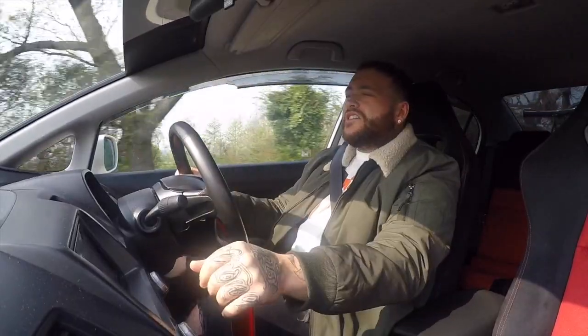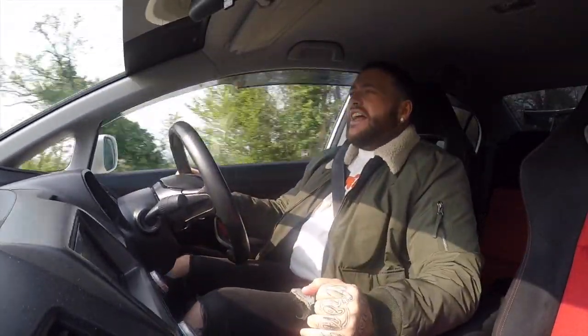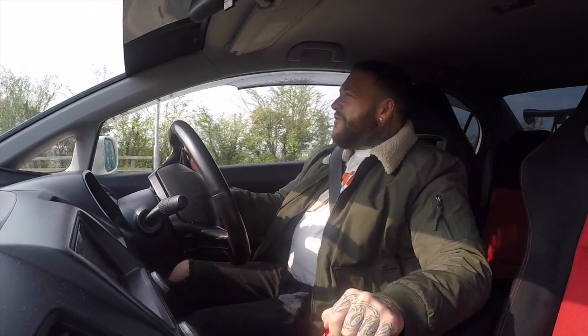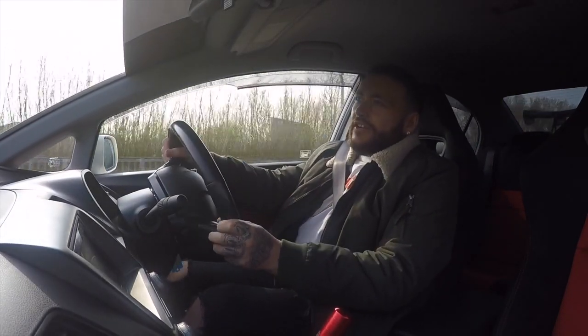The old school flair and flavour in one of these cars cannot be beaten by new cars. You drive one of these and it's just a bit more aggressive, a little bit more exciting. It just reminds you of the old school excitement of a naturally aspirated engine.